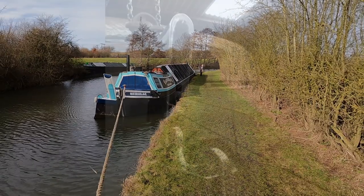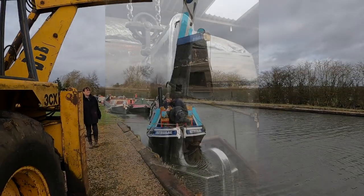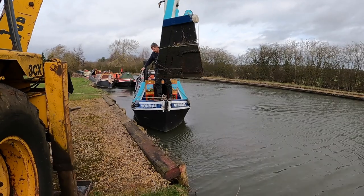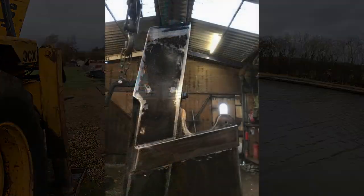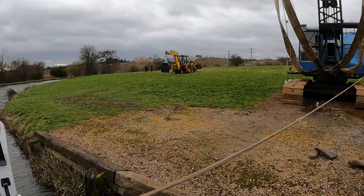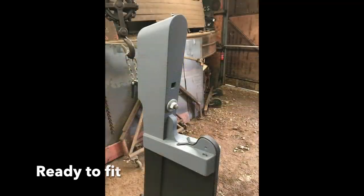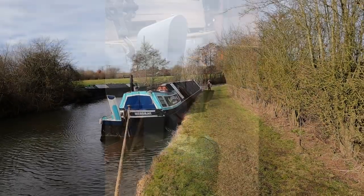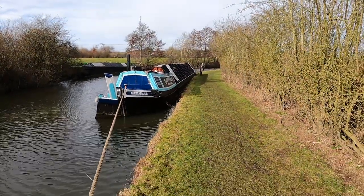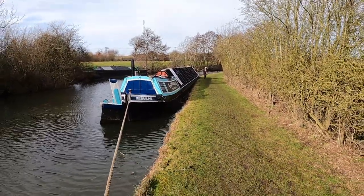Well, today's the day. Today's the day we get the new Ellum fitted. Had a new one made.